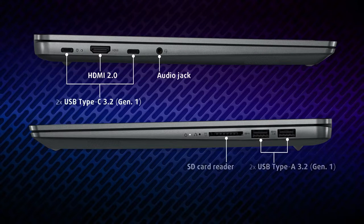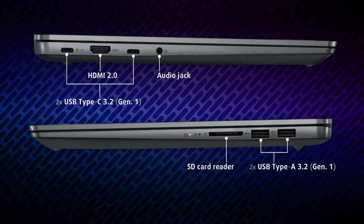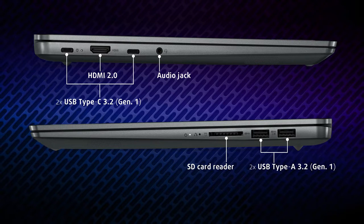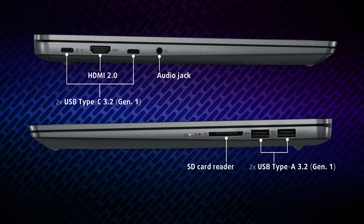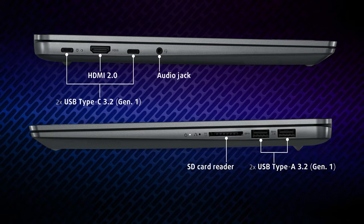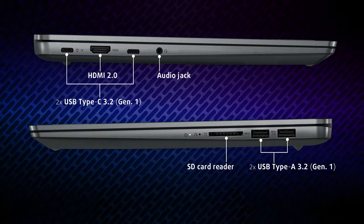Going to the sides, we find two USB Type-C 3.2 Generation 1 ports, an HDMI 2.0 port, and an audio jack. On the opposite end, there are two USB Type-A 3.2 Generation 1 ports and an SD card reader, which makes us very happy. You can connect up to 3 additional external monitors through the HDMI and 2 USB-Cs, which is more than enough, even if you're the biggest productivity freak in existence.